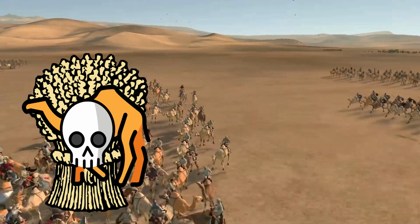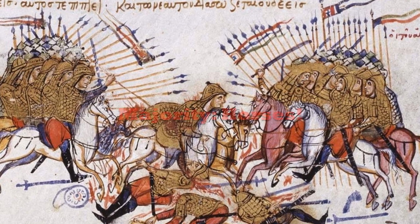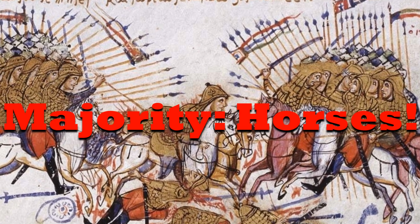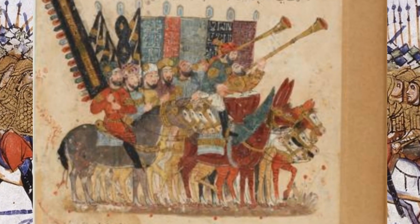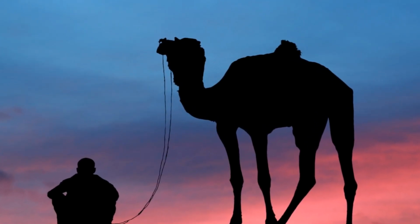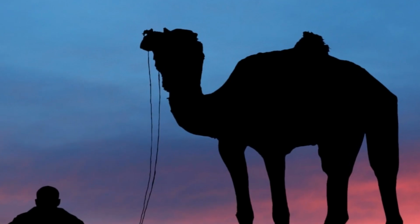And this is also why the majority of Arabic armies have mainly used horses for cavalry, and camels were a part of the armies, but usually the minority of cavalry. Because there were such enormously complicated chains of logistics to train the animals, to ensure that there existed enough animals to create viable military units.